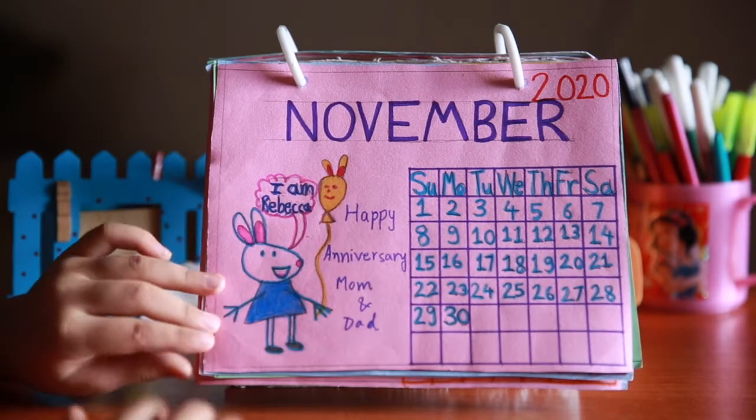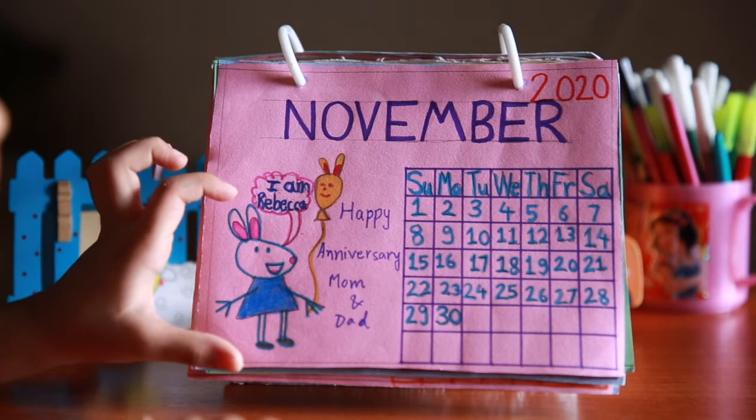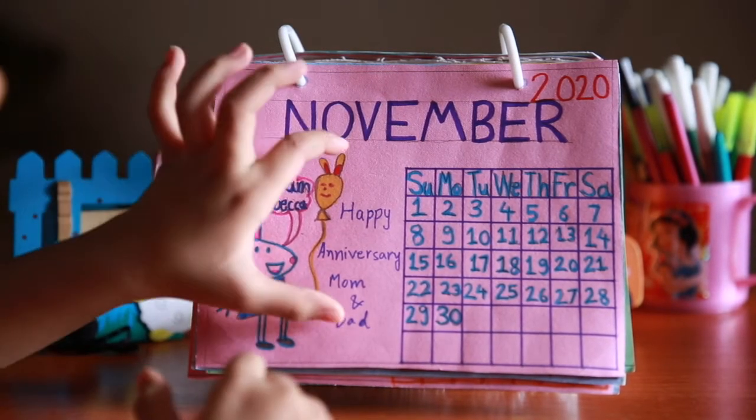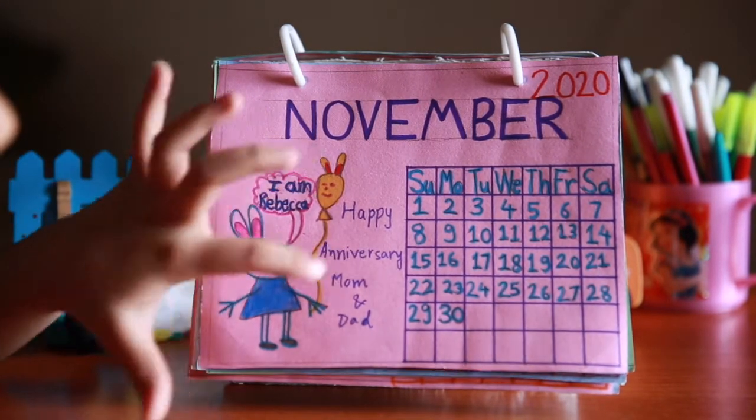Let's go to November. In November I have made Rebecca Rabbit and a balloon. Happy anniversary, Mom and Dad.